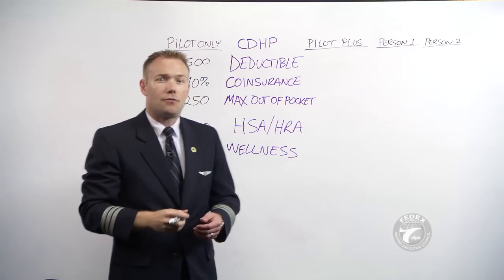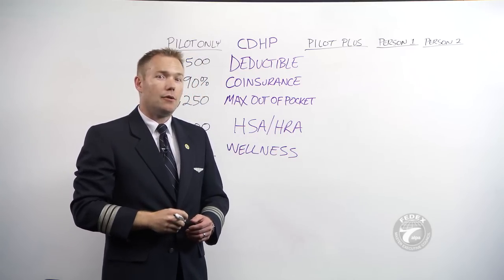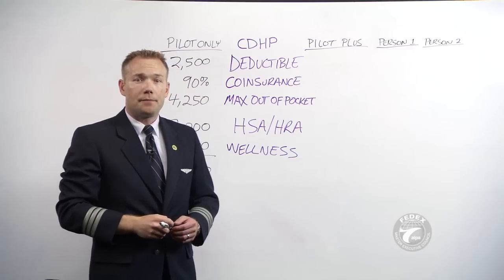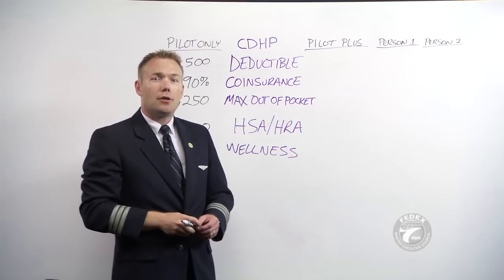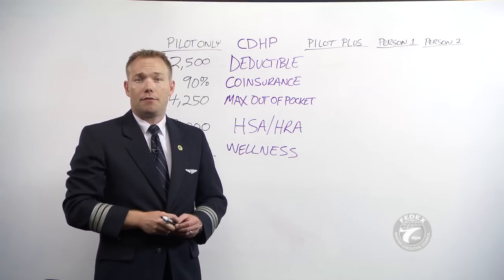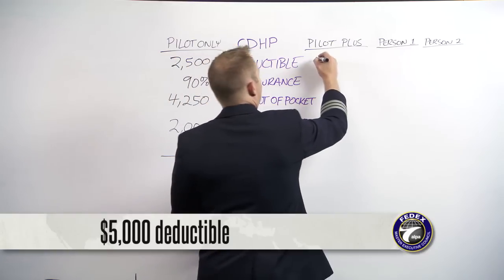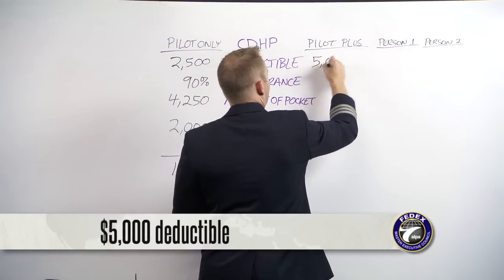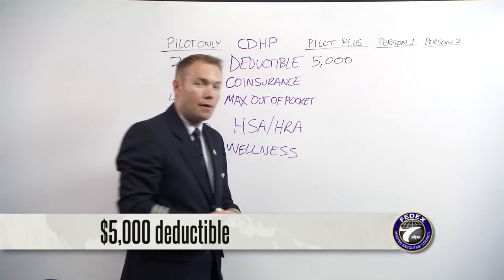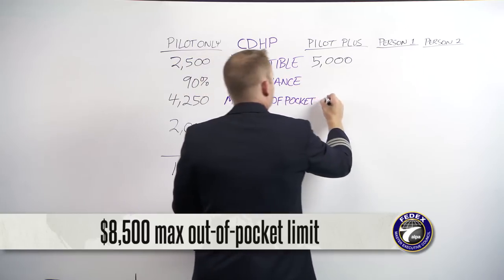responsible for the individual embedded deductible and individual embedded max out-of-pocket limit. To demonstrate this for our example plan, we will take this to an extreme case for a pilot who has the pilot and family tier. Let's say that one person in your covered group had a bad accident that led to medical bills of $50,000. You look at your plan and you see a $5,000 deductible and an $8,500 max out-of-pocket limit.